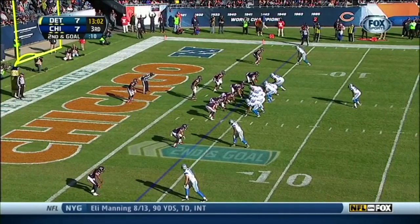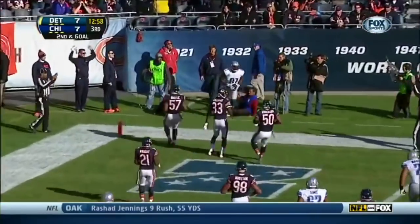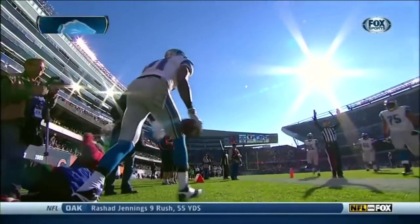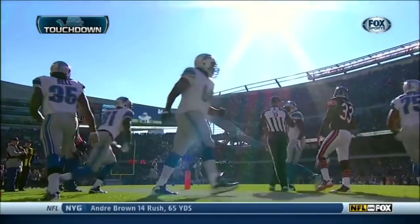Bell in the backfield, 2nd and goal from the 4 to the end zone. Johnson, touchdown. Stafford to Johnson. Lions take the lead.